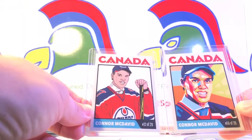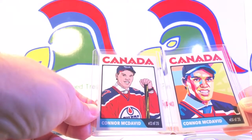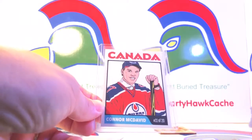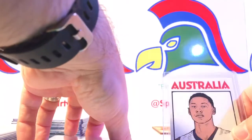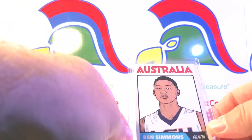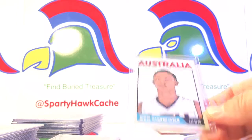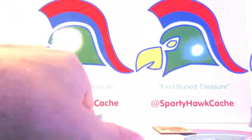These are pretty neat. If we could get these signed, or if we give these away, maybe someone gets them signed by McDavid. Those come from this set here. Gypsy Oak does a nice rendition of Connor McDavid, and here's a Ben Simmons card before he was drafted by the Philadelphia 76ers, still in his LSU uniform. But Australian Ben Simmons, there's that McDavid card again.